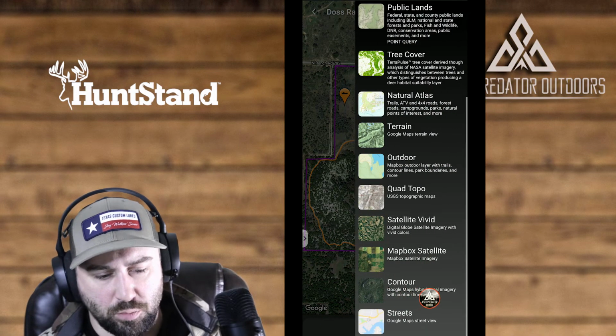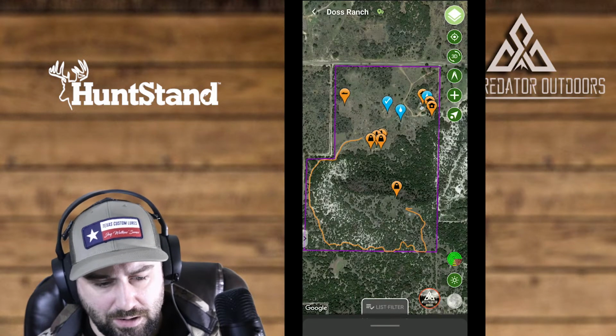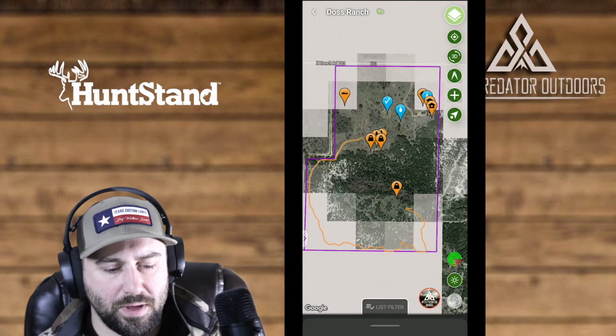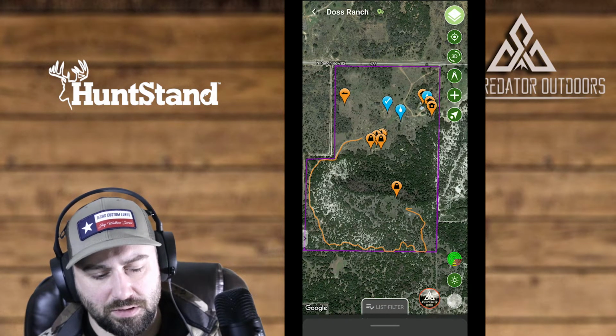So let's go and explore these real quick. So the first one at the top, we're at just a regular satellite image. Okay, pretty straightforward. Next is the typical hybrid map. This is with a Google Maps street overlay over it. You can see right here at the top, you see the Ranch Road 783 up there.